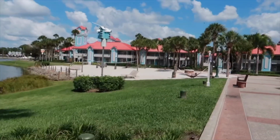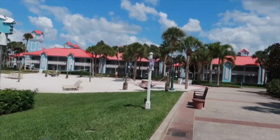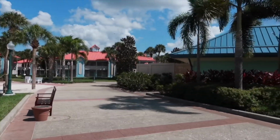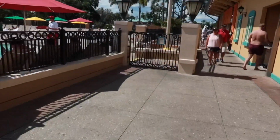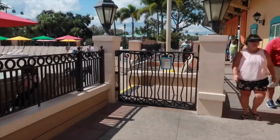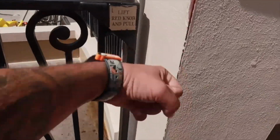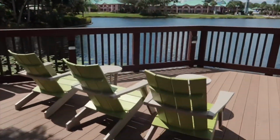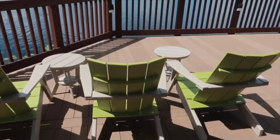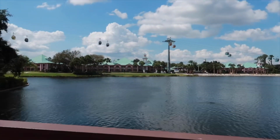Look at that. As opposed to some other Disney resort hotels, for these pools here, you do not need to place your MagicBand to get in. You can just walk in. Nice place to sit here over the lake. I like this. A lot of good seating opportunities.